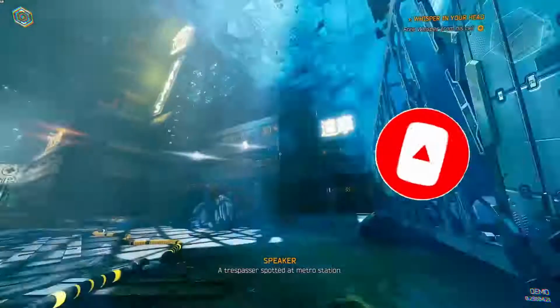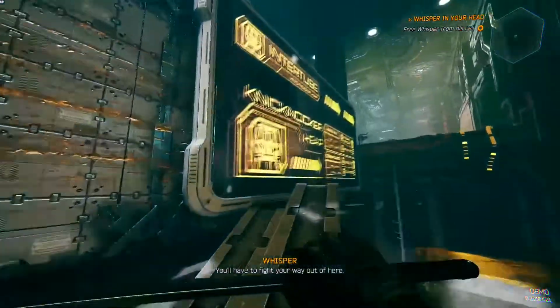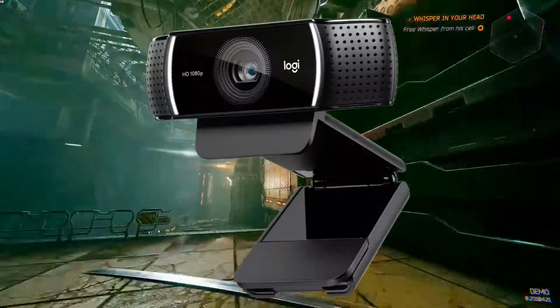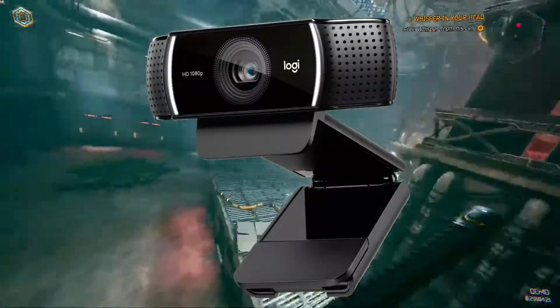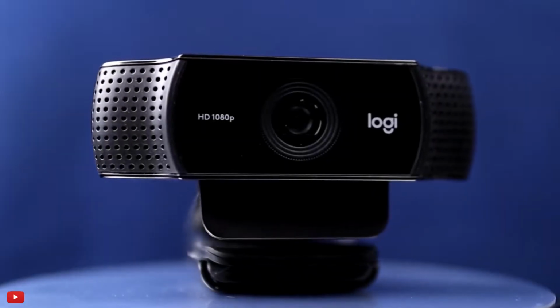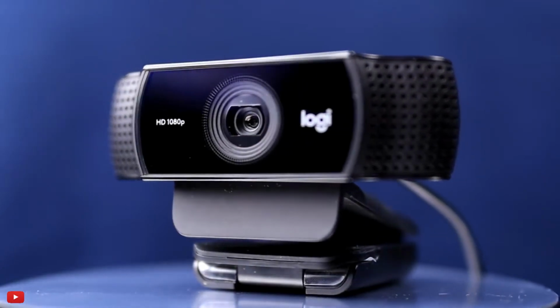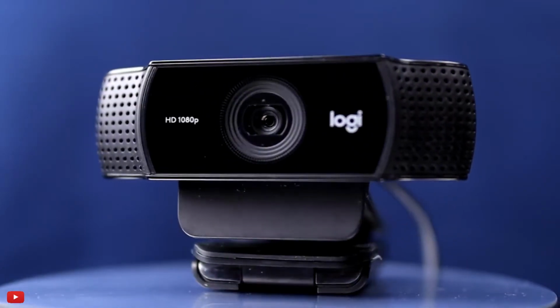To start things off, I want to embrace webcam tradition. The first result when you search webcam into Amazon, the Logitech C922. Capable of 1080p recording at 30 frames a second or 720p at 60 frames per second. It's simply one of the best webcams out there for most mainstream users and businesses.